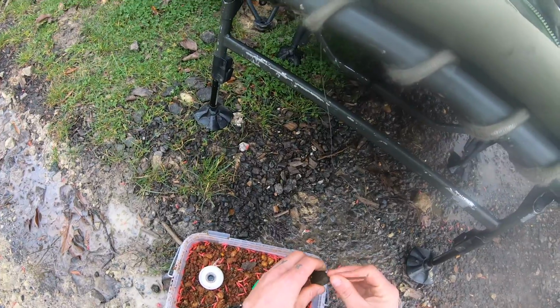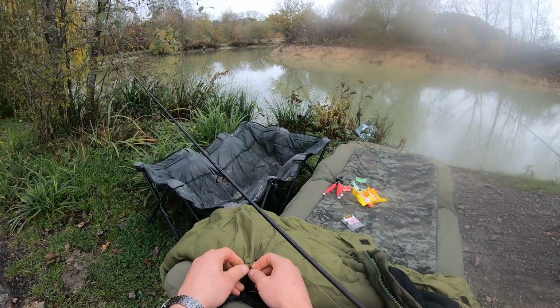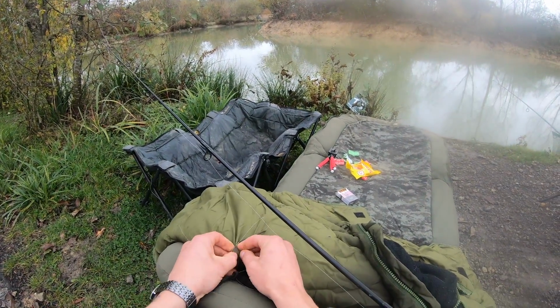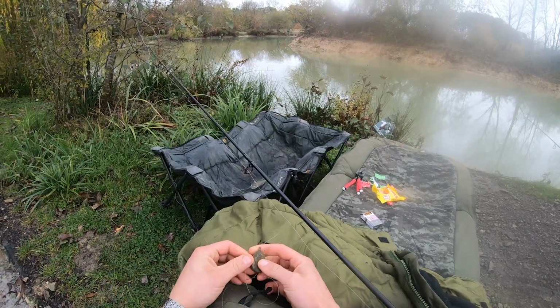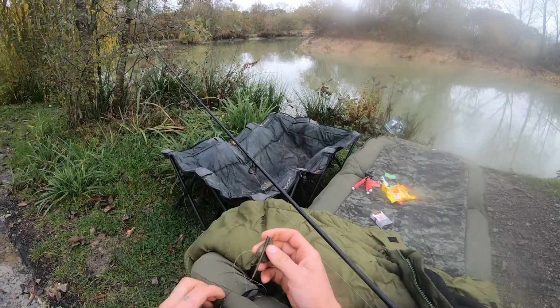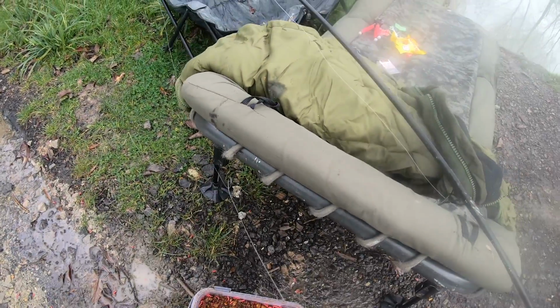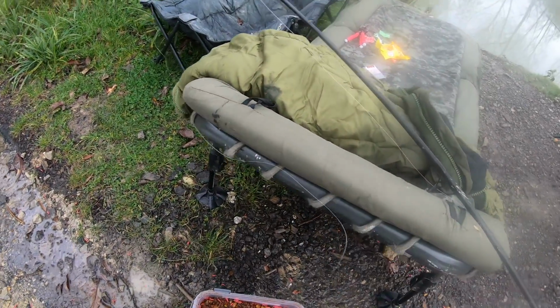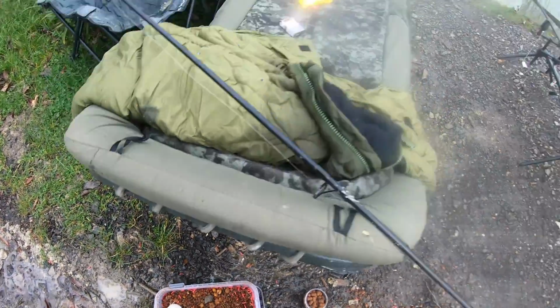Excuse my heavy breathing. I should really use powders to do this. Something I only learnt last night whilst watching a video. Obviously powder will stick to all the moisture. But I haven't got any powder, so I do like to just chuck it in a bit and mix it up a bit.